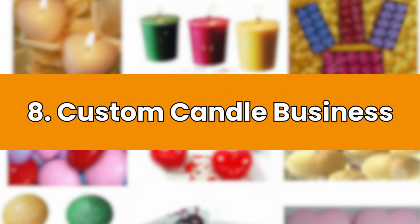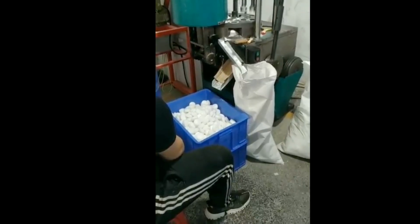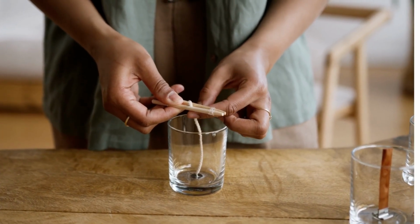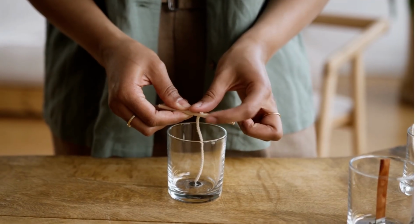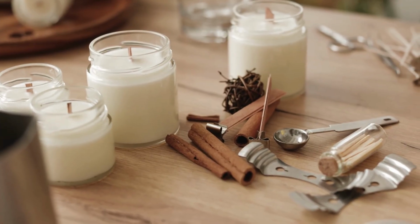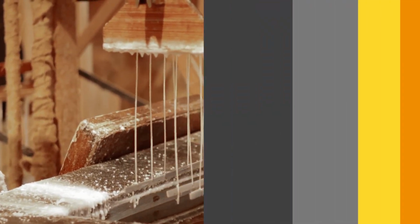The eighth machine enables a custom candle business. It automatically pours wax, inserts wicks, and shapes candles into uniform molds. Pricing runs from $2,000 to $6,000. Handmade candle sales are booming online, but pouring thousands by hand is exhausting. Automation solves that. Customers pay for ambiance, fragrance, and aesthetics, not just wax. Think seasonal collections, wedding favors, and Instagram-ready designs.